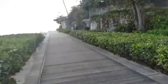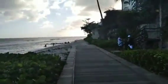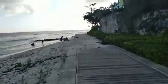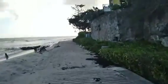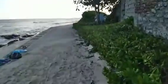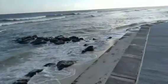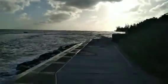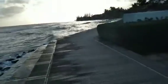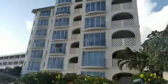Hastings Boardwalk. The Hastings Beach here on the south coast of Barbados, heading in a northerly direction. All Hastings Beach here on the south coast, and these are some beachfront condominium apartments, villas.